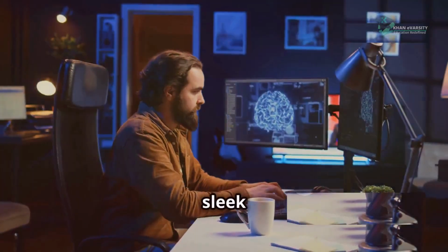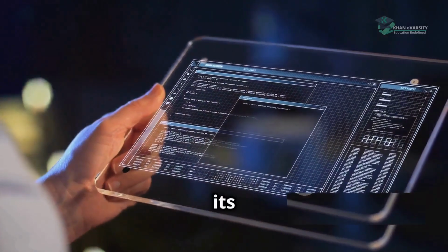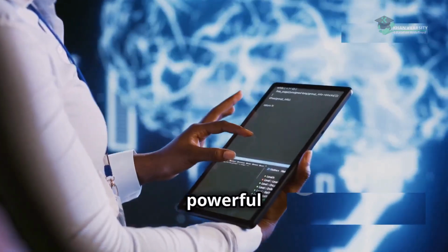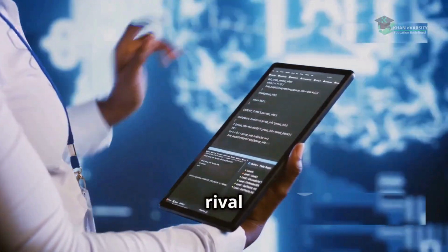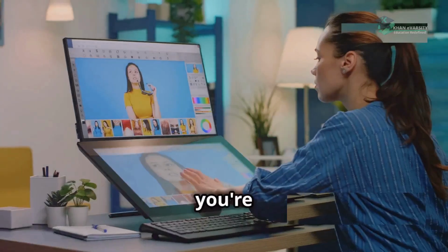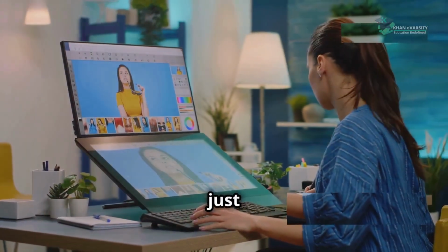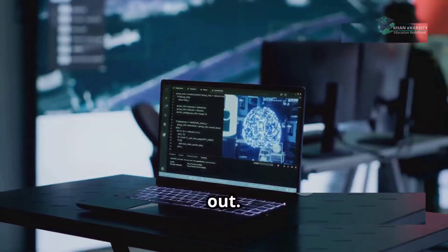Flux boasts a sleek and intuitive interface that makes it a breeze to use. But don't let its simplicity fool you. Under the hood lies a powerful AI engine capable of generating high-quality images that can rival the best out there. Whether you're a digital artist looking for new tools to enhance your workflow, or just someone who loves playing with the latest tech, Flux is definitely worth checking out. Trust me, you're going to want to see this.